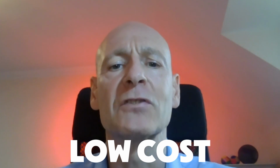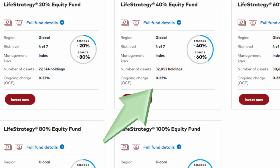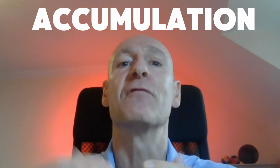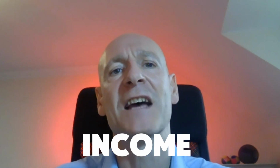It's relatively low cost. LifeStrategy funds have an ongoing charge, or an OCF, of 0.22% a year. They're available in 2 flavors. Each fund comes in both the accumulation and income version. The accumulation version reinvests all the income into the fund, while the income version pays out the income to the investor, to you or I.